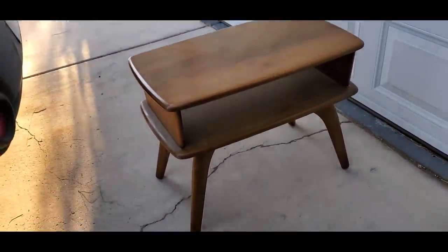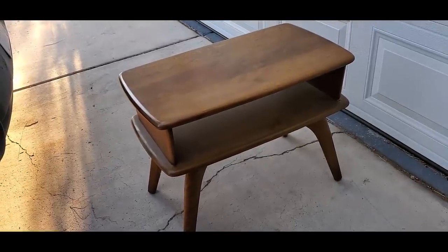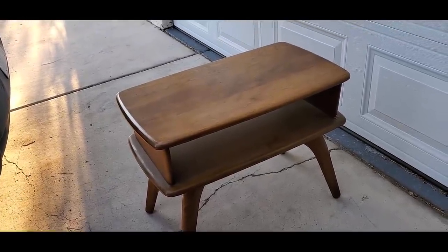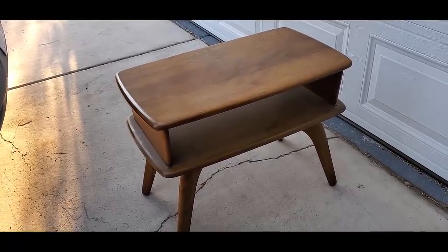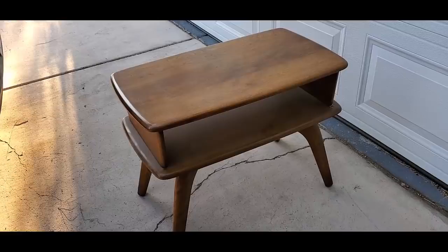And I may just, I don't know, there's part of me that just wants to keep it because it's super cool. But I will sell it. I'll sell it down at the booth and I'll sell it for really good money.